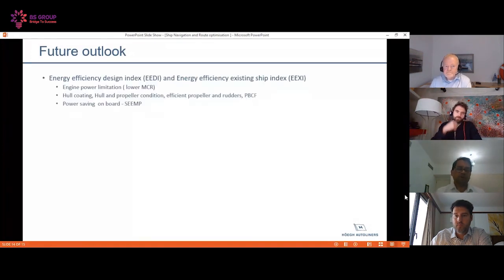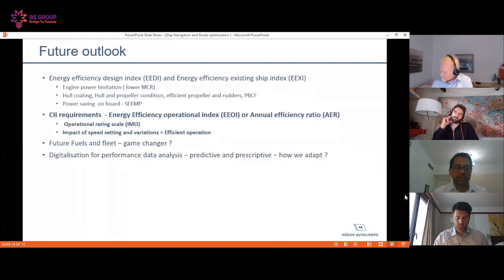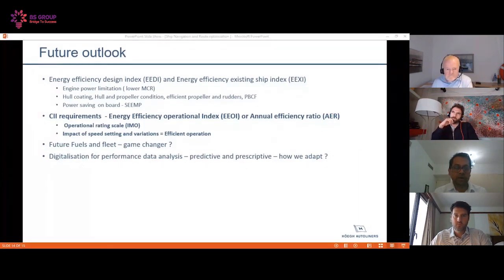Just a few words on the future outlook then. I'll not go into the detail, but the energy efficiency design index, EEDI and EEXI in force are extremely important to consider for how you operate the vessels. And it is dependent on the engine power limitations and hull and propeller and rudder efficiency and power saving plans on board. But very relevant to what I have been talking about, the speed decisions, the CII requirements will need operational efficiency, which is guided by the EEOI and AER.